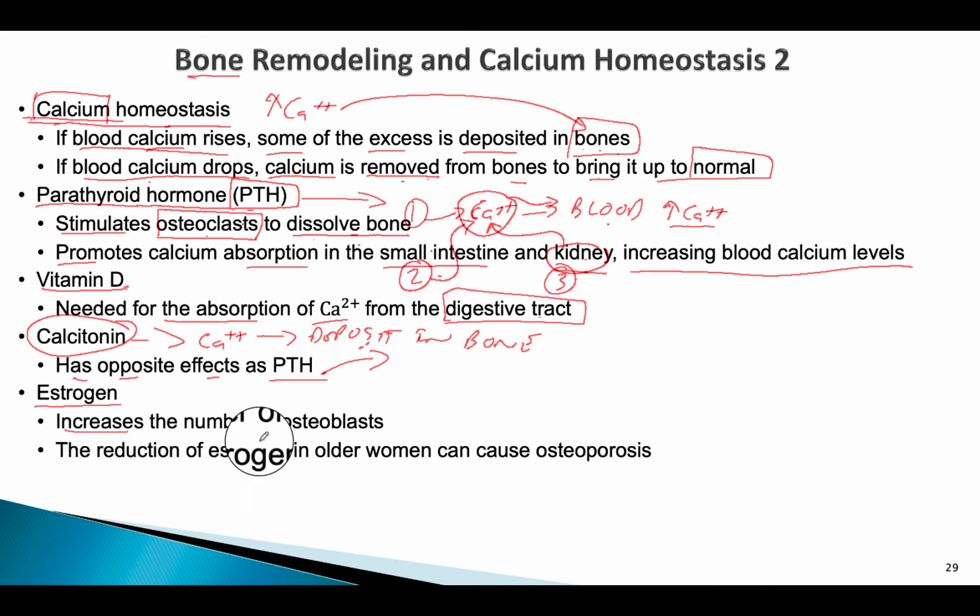It increases the number of osteoblasts. So osteoblasts, if osteoclasts are the bone destroying cells, this is now the opposite of that. Osteoblasts are now going to promote building of the bones. So estrogen increases the number of osteoblasts, therefore it increases the bone remodeling, or it increases bone growth.